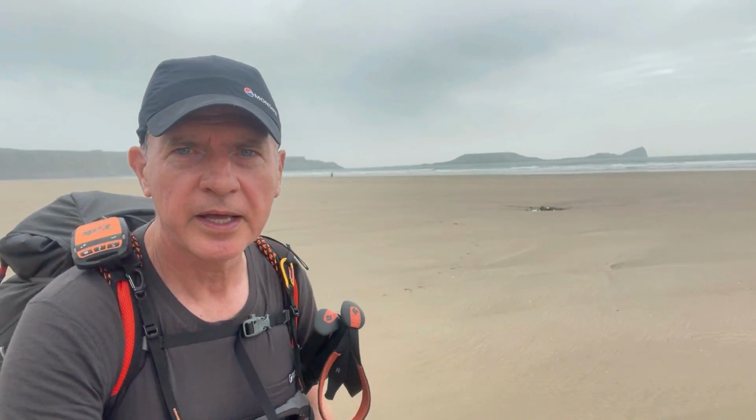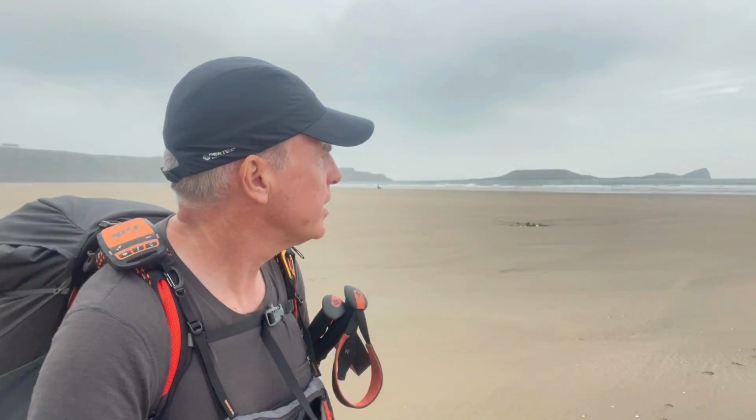So that headland over there is Worm's Head. Some people say it looks like a dragon. And you can cross through it at low tide and explore on it. Got to be careful though, because when the tide comes in it gets cut off and you'll be marooned.